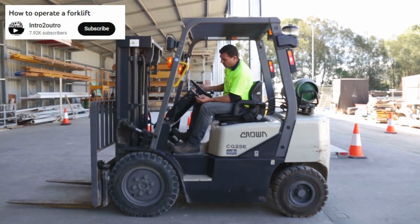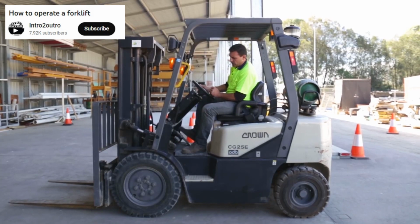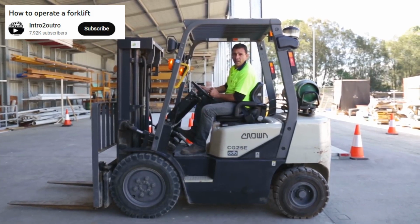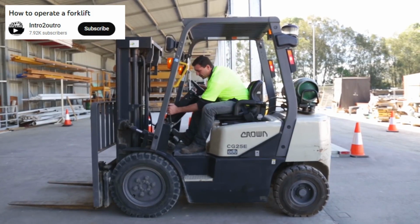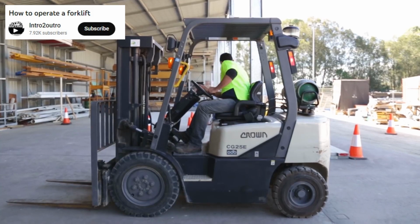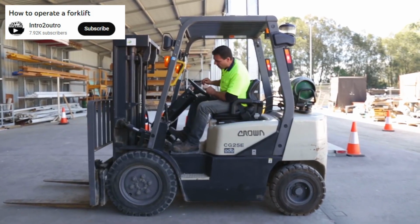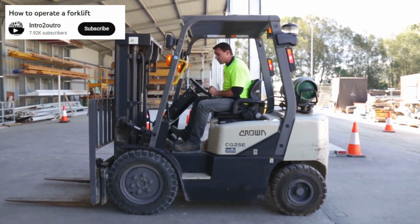the forward gear with my foot on the brake, and I'm going to check the handbrake. By simply releasing the foot on the pedal, it holds, that's fine. Release my handbrake. I'm going to check over both shoulders. It's a good idea to check your back wheels are straight. We know the area is clear around us. We're going to proceed forward to check the brakes.